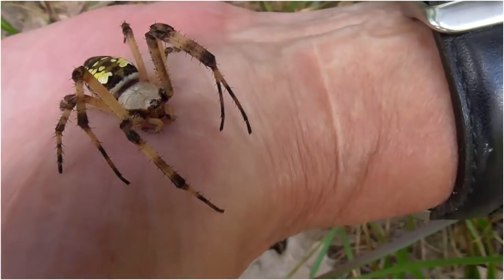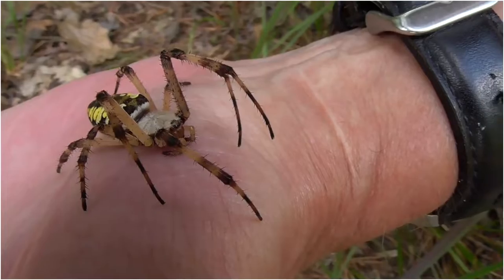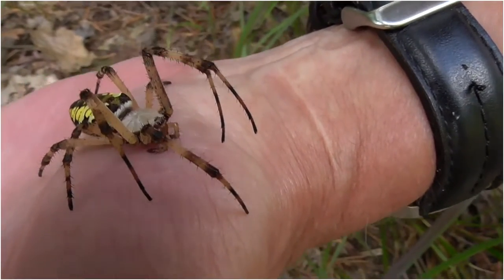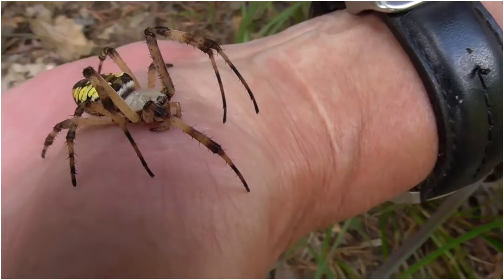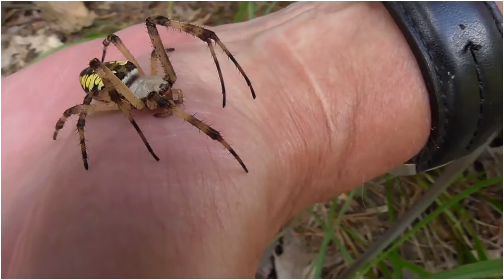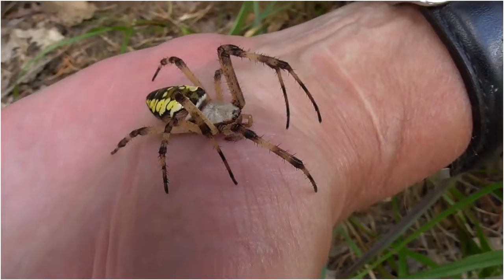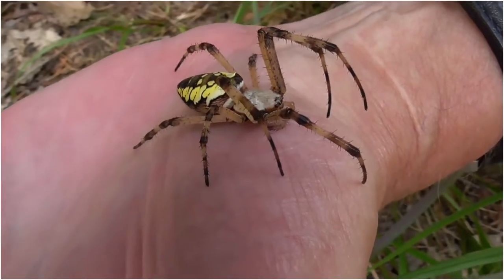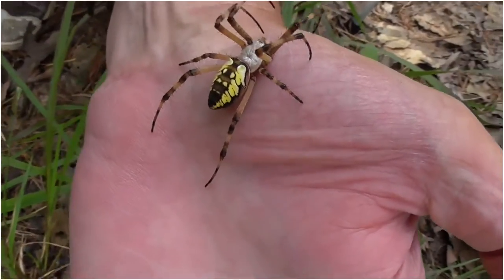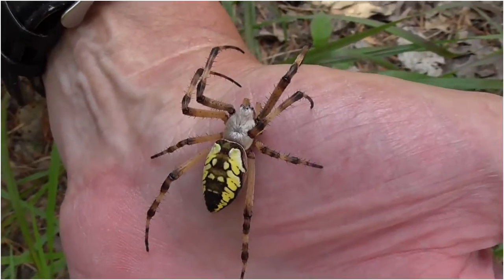The front legs on most Argiopes, black and yellow, will have pitch black legs from head all the way out to the point of the toes. And that's on the front two legs on either side of the head. The next legs will have near the body an orange or reddish color near the femur, and then the rest of the legs are also black. So this is a very unusual coloration for this spider. And Dave's being nice here to allow her to enjoy the warmth of his hand.